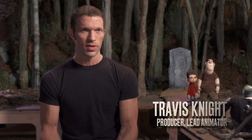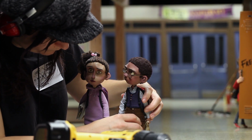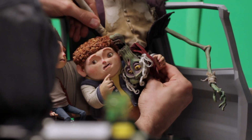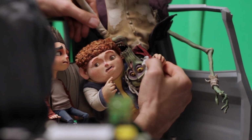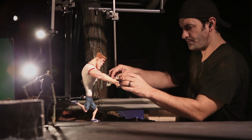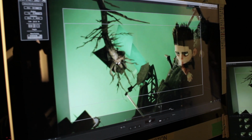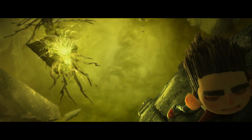It's actually very simple. Generally you start with a puppet that has a little metal skeleton inside, so you can pose it and it'll hold its position while you're moving it. And you effectively move it one frame at a time. You'll move it slightly, you'll take a picture, you move it a little bit more, you'll take another picture. And when you knit enough of those individual pictures together and play them, it looks like the thing's moving.